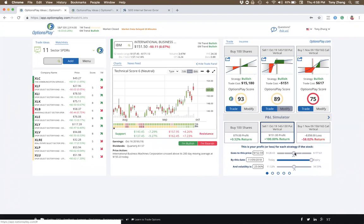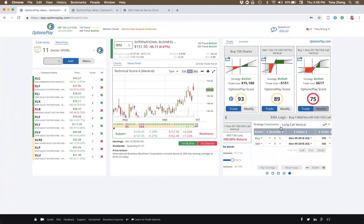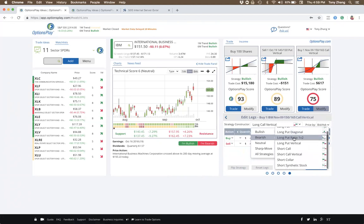And then also conversely, what if you're wrong in this trade? What happens if the stock plummets? What is your loss? Well, how much do you lose here on this particular trade? That's really how you should utilize this tool to help you find a credit spread very quickly. And then let's take a look at the same thing. Let's just, for argument's sake, for some users, maybe you're bearish on IBM.